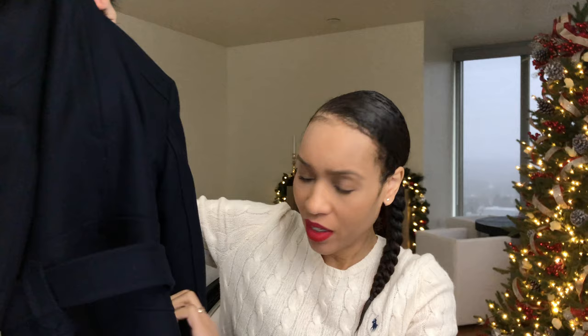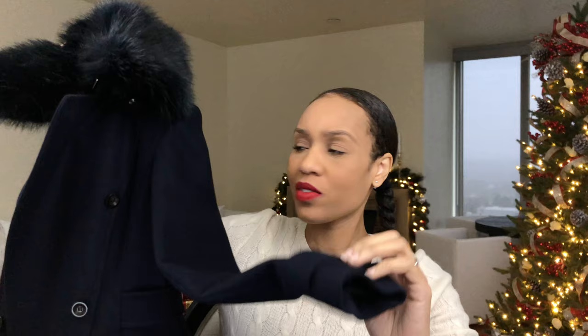And it reminds me of Reiss. It's made from Italian wool-rich fabric. It feels nice. It kind of cinches in the waist because of this right here. It doesn't have a belt, but it has these nice cuffs. It looks very well made and sophisticated. So let's try this on and I'll show you how this looks.